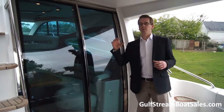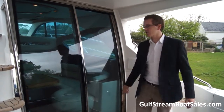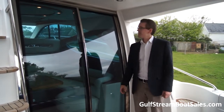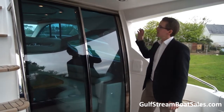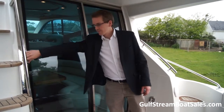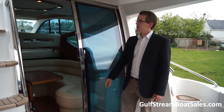I must apologise about the noise before we go on. There is a boat being moved in the shed next door, so if you hear funny noises, it's coming from the shed there. But we've got this sliding glass door. Obviously, it's all in perfect condition. The seals are perfect. There's absolutely no ingress of water into the saloon there.